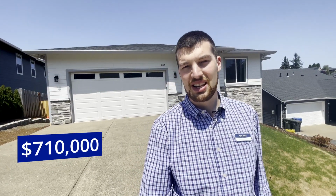They always go towards the largest demographic of people of what they're going to like, so they keep up with current trends. The house right behind me is listed at $710,000. It is a 5-bedroom, 3-bath house. It has 2,596 square feet, which brings the price per square foot to $273 per square foot.